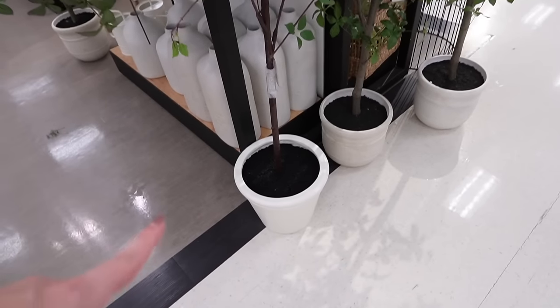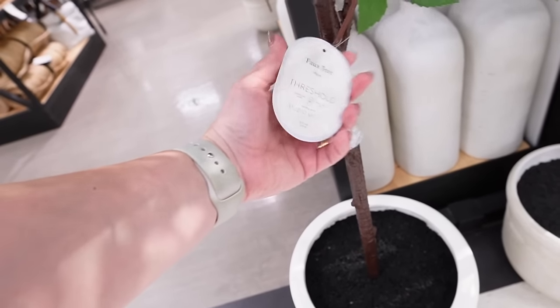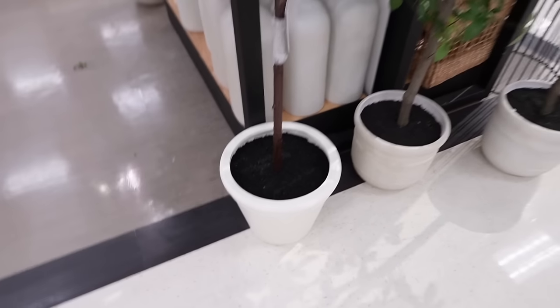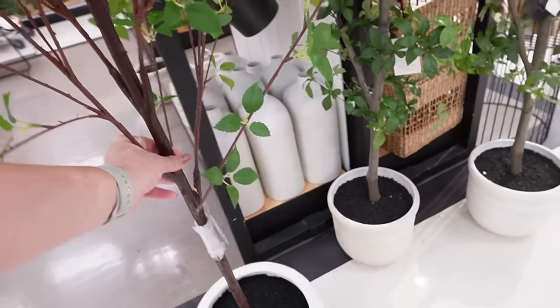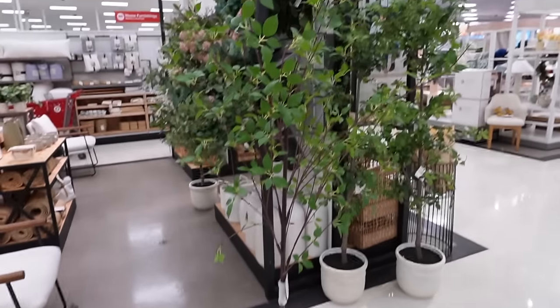I have not seen this faux tree yet in person. This is actually Threshold, but it's hiding over here in the Hearth and Hand section. Just comes in this white pot with the soil. I love, love, love the soil. And it's just a ficus tree. Let me pull it out so you guys can get a better look at it, but just a nice tree.